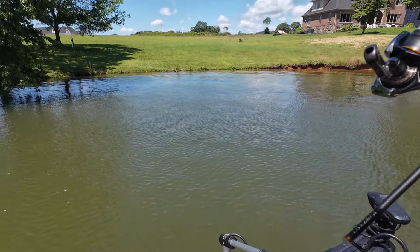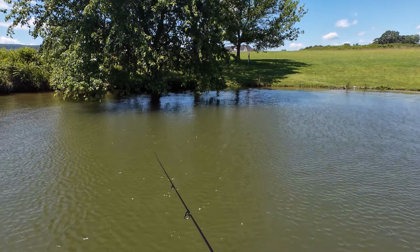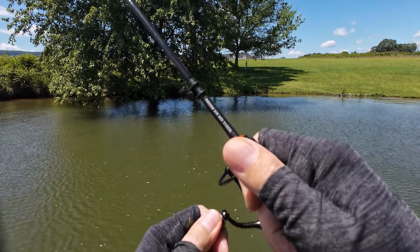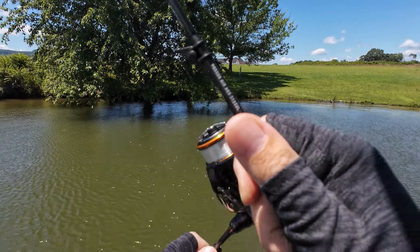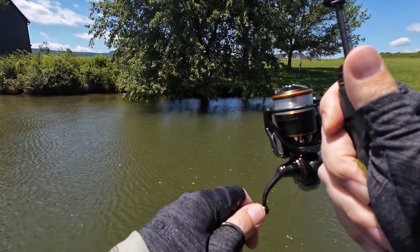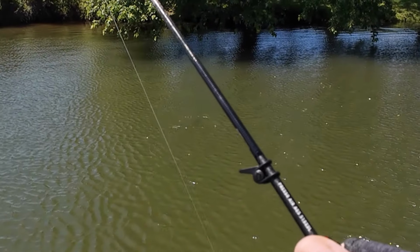Where should we start from? I knew it. Why shouldn't there be a fish there? I don't see nothing there, but why shouldn't there be a fish there? Okay, I'm gonna let go of spot lock. I'm gonna allow the boat.